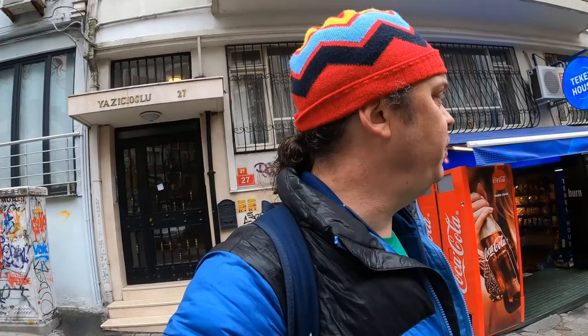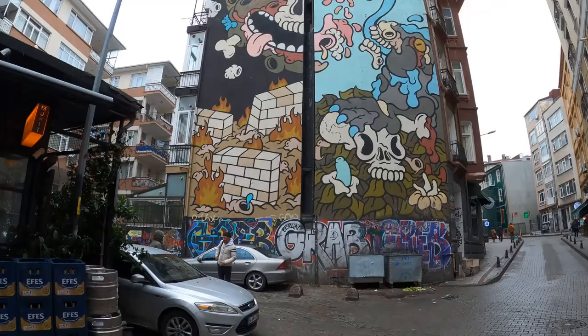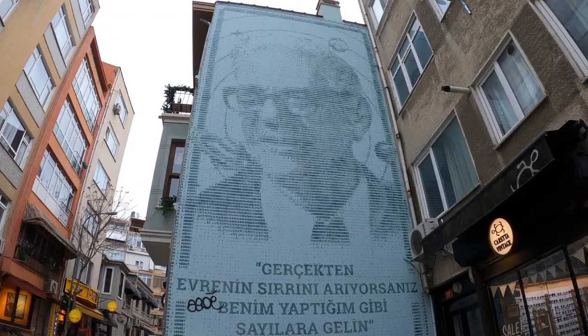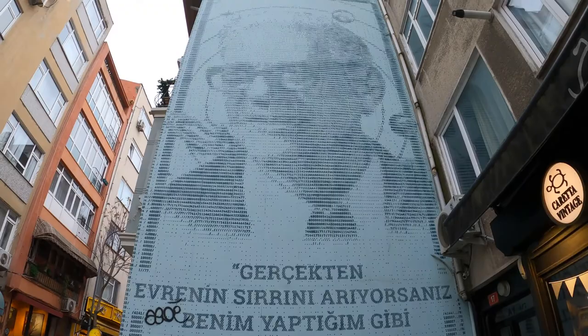Come across our first huge mural on this street, which is one of the bar streets. I did see this one the other day, but I didn't get close up to it. I didn't realise that the guy's face is actually made up of numbers.